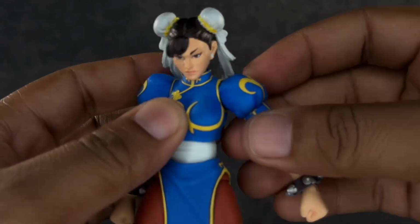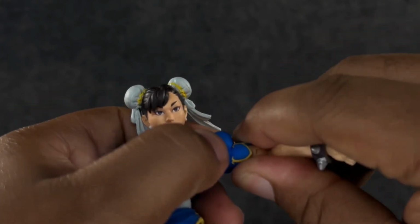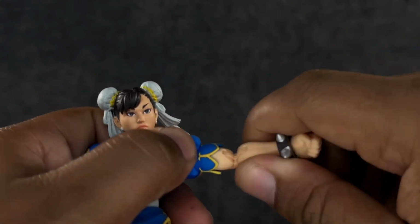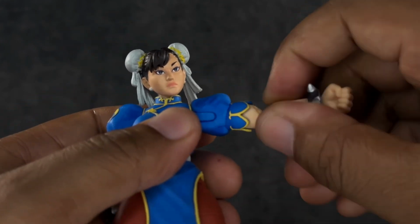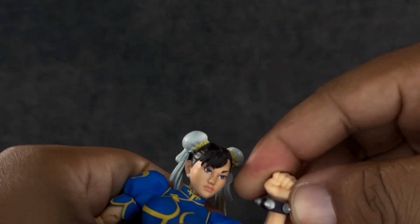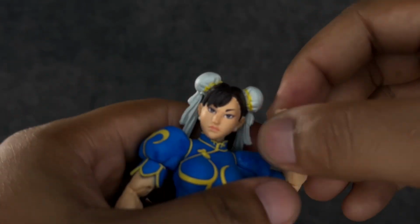That would have definitely cost this figure more or made the price go up a little bit, so I'm okay with it. She does have a swivel right here. It looks like it's right here, which is weird, but it's actually at the arm. She has double jointed elbows that work very well.